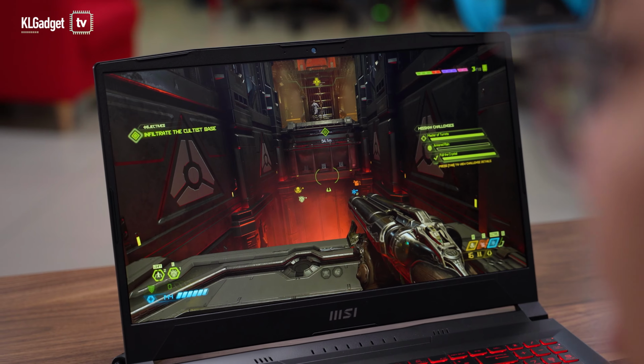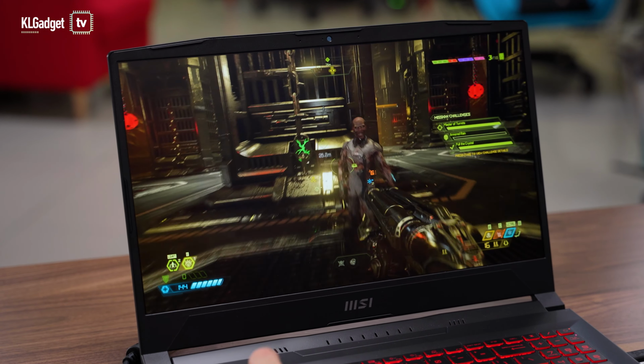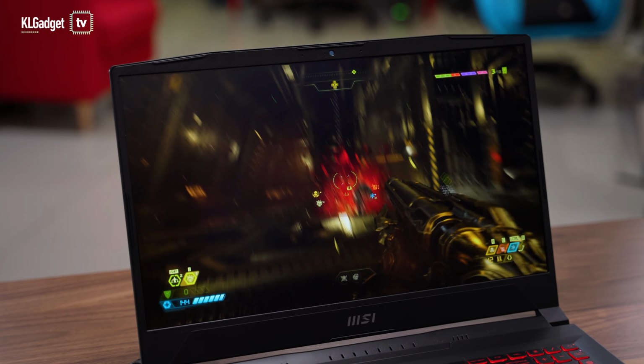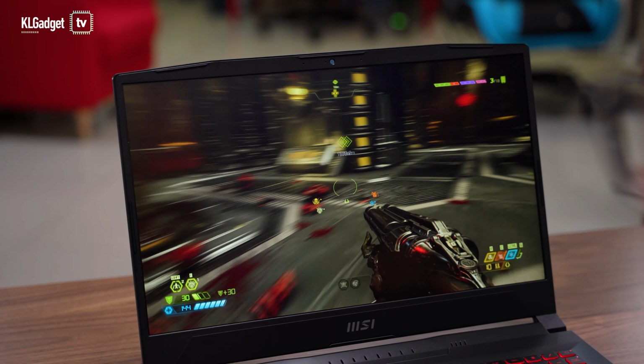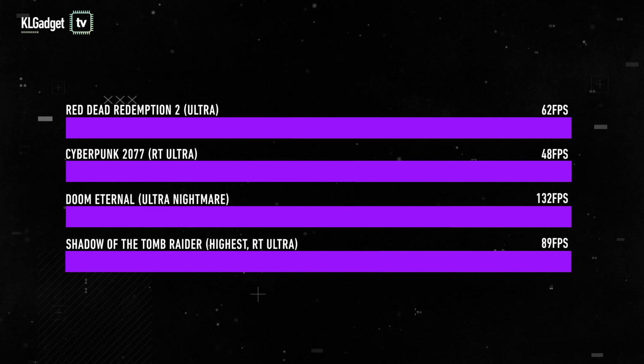Like I mentioned at the start of this video, the GF66 Katana is a very powerful gaming laptop, so let's talk about performance. The RTX 3070 Ti laptop GPU performs at 105 watts due to the laptop's thermal design, which might sound a little underwhelming when you consider that it could go as high as 150 watts on a flagship gaming laptop. Despite that, it can still deliver playable frames in the AAA games I tested in 1080p with ray tracing set to the max.